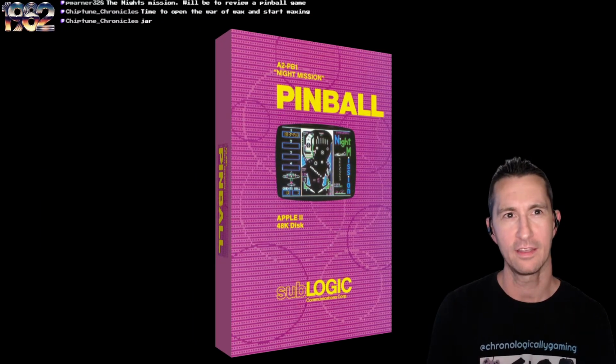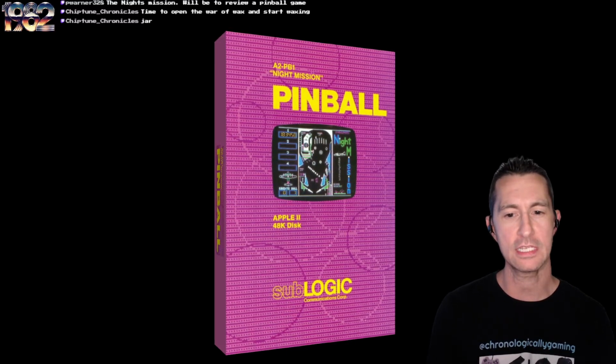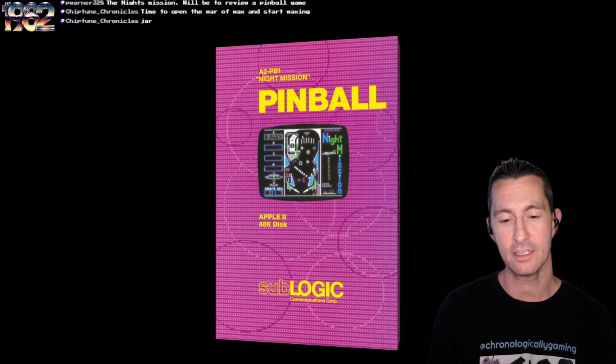Night Mission Pinball joins the ranks of all the other video pinball games we played thus far on the show. That's a lot of pinball. 23 pinball video games, and there's been some really high quality ones. This one is no exception. If it looks like software, it's because it's done by the same company that brought us A2FS1 Flight Simulator. This is serious stuff. This is serious pinball.